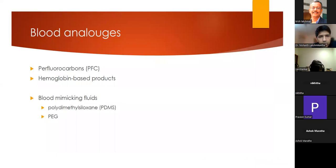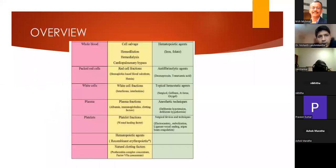Blood analogs are recent advanced techniques, which include perfluorocarbons and hemoglobin-based products, and some blood mimicking fluids like polydimethylsiloxane. These are used right now for some diagnostic techniques rather than as a blood transfusion. What is the advantage of a blood analog versus a PRBC?